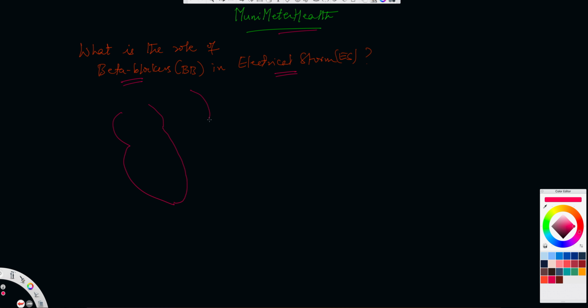Now, electrical storm normally occurs in a setting where you already have an ICD. Here I'm drawing, let's use another color code perhaps. So this is the ICD that's being placed into the right ventricle in this fashion. Obviously there's a coil here, and there's a coil here. If you have a CRT, that's going to the coronary sinus venous, so you have another lead, in other words. But the whole idea is wanting to see if you can defibrillate at the time when the VT occurs.